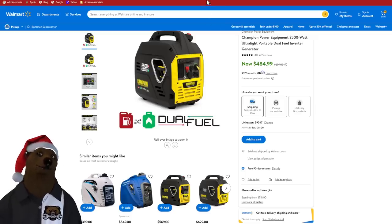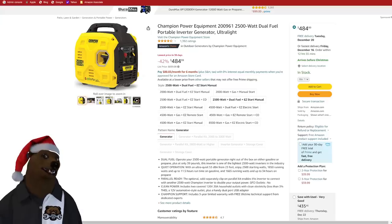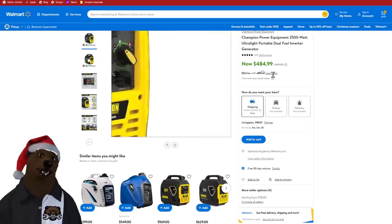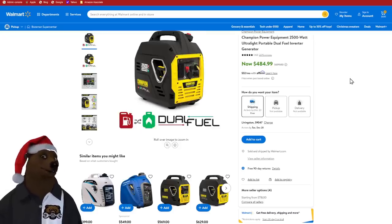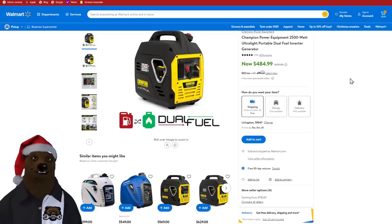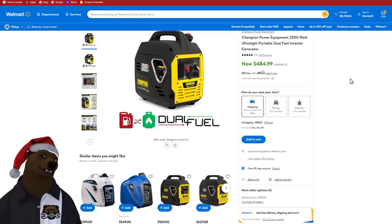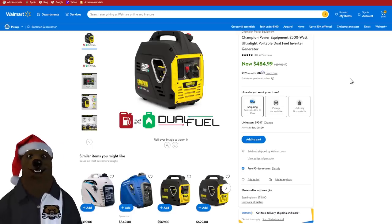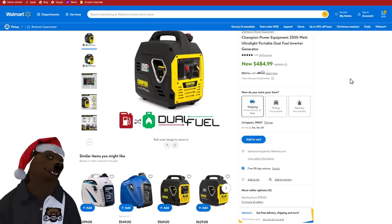Now, the only difference, the reason I'm comparing it, is that some people prefer to buy off of Amazon. Some people prefer to buy off of Walmart, and that's where this is coming from. You're basically getting the same thing for the same price, but this is the updated version. I'm going to have links to both of those down below, and then you could choose the retailer of your choice, as it were.